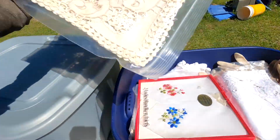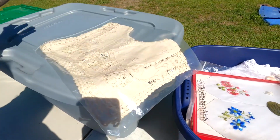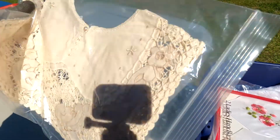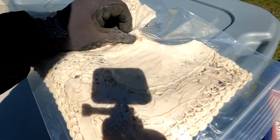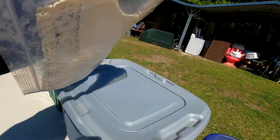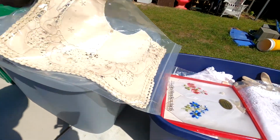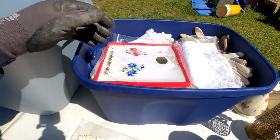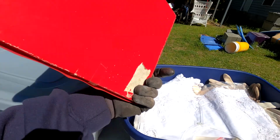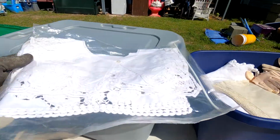All right, what do we got? We got, looks like a homemade piece here. No price sticker on it. Oh yeah, there is. There's a price sticker or tag or something on the inside there. But yeah, just like a kid's kind of a top thingy. Maybe like a bib. Should be cool, right? Here's a couple of ladies' handkerchiefs. Okay.